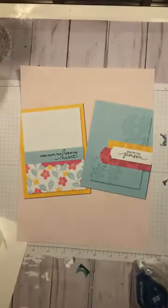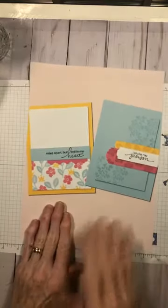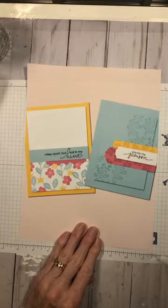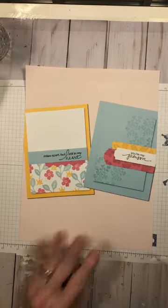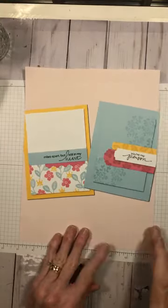This came from the Bundle Focus. Remember last month I told you about that on your demonstrator back office. They have a section, a focus bundle program, where you can go on there and it gives you a whole bunch of ideas for a certain bundle. Okay, so what you have left in your packet is to make this card right here.